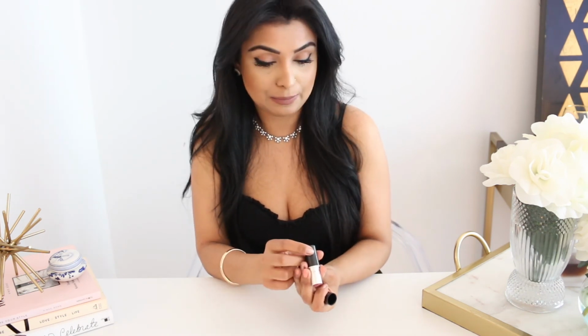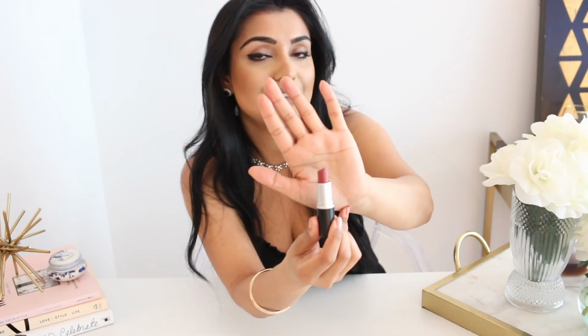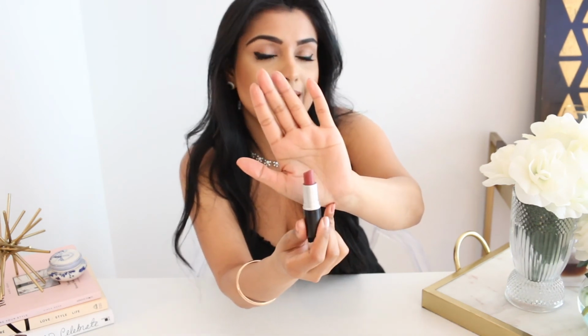Another nude I would like to share with you is definitely on the brown undertone side, and it is called Twig by MAC. It is a satin finish, so the color is quite opaque. It is semi-matte, and it has a little bit of brown undertone. Again, it's one of my favorites, and something that I reach for on a regular basis.